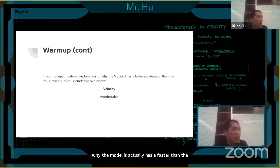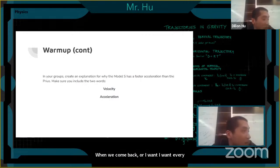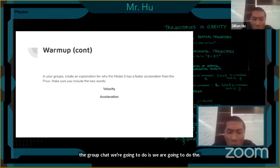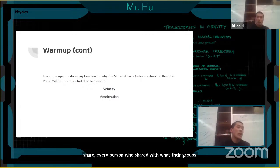When we come back, I want every person to share their response in the group chat. So when we come back, every person will share what their group said. I'm going to put you in groups, and let's see if we can come up with an explanation for why the Model S has a faster acceleration than the Prius.